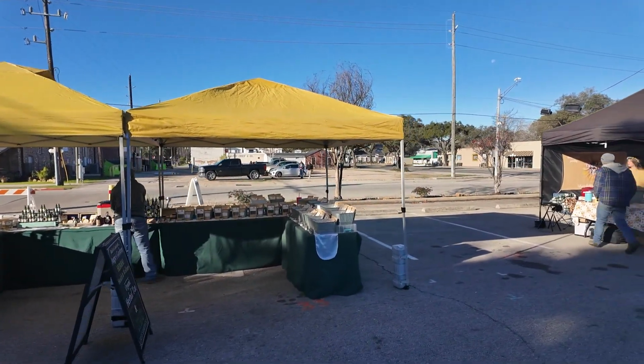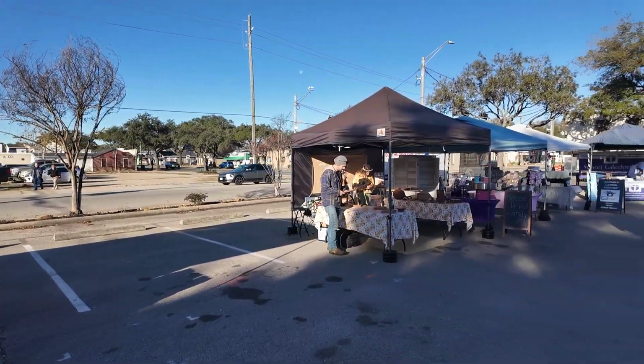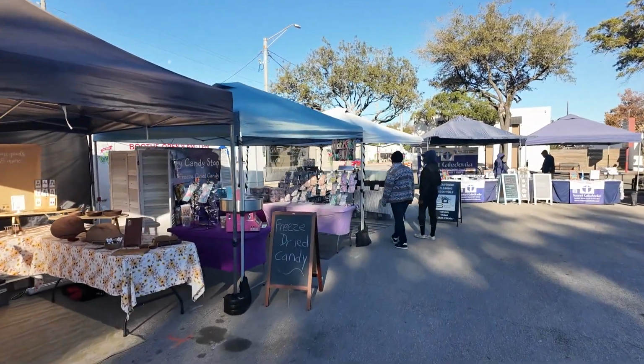And I just realized the gimbal's acting up a little bit, so I need to straighten it back out again. Again, I'm getting used to the feeling with this new camera.